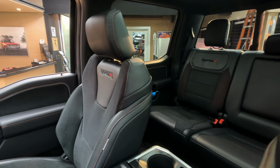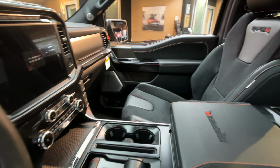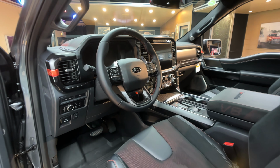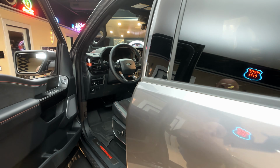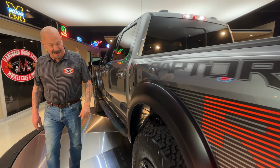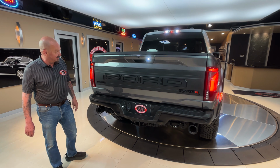I told a little story when I was driving this thing yesterday that I just got me a new daily driver, and I'm glad I didn't see this one first, or you guys wouldn't get to see it. I'd be driving this baby around, putting some miles on her. I mean, I love everything about it.